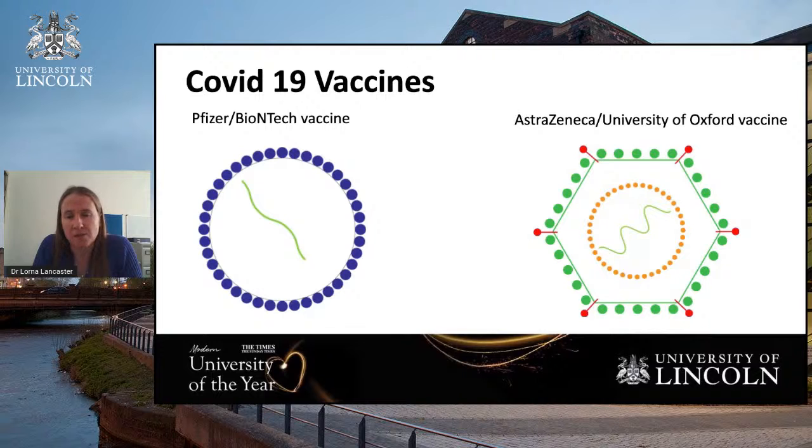Once in the cell, the mRNA only lasts for a few days once it's done lots and lots of protein production. And then, as I say, our cells don't want a lot of mRNA hanging around and over making lots of protein, so our body gets rid of it. In the AstraZeneca and University of Oxford vaccine, the green on the outside, that's the virus vector, and it's got spike proteins as well, which allow it to enter into the cell very easily, because that's how viruses like to enter the cell. And in the center, we have a DNA plasmid, which can enter into the cell once the virus has attached onto the host cell. The DNA is turned into mRNA and then turned into protein via the ribosome.